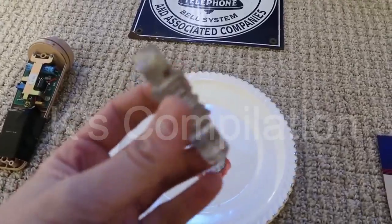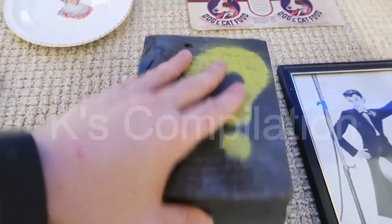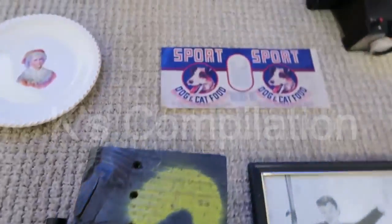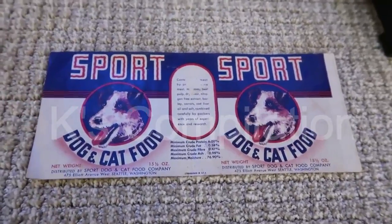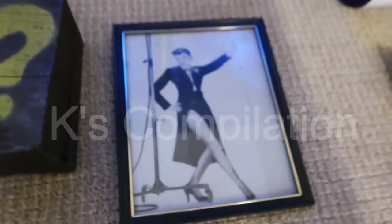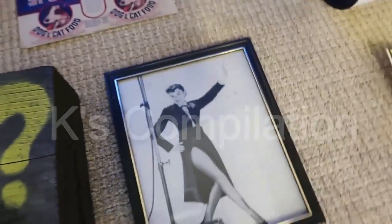Some little weird part, some kind of automotive part, I have no idea. And this weird box, I don't know. It came with some weird musical piece. Maybe it's some kind of musical vintage instrument or something. Dog and cat food together. I never seen that before. That's kind of funny. Jessica Jones, Marvel season 2 coming in 2018. So it's pretty new, but I think it's signed. So that's cool. Square Shooter 2 Polaroid camera. This is some kind of celebrity vintage picture. I have no idea who that is or how much it's worth.